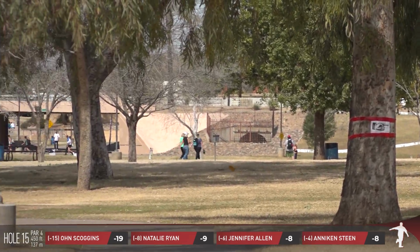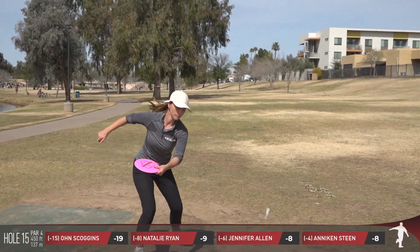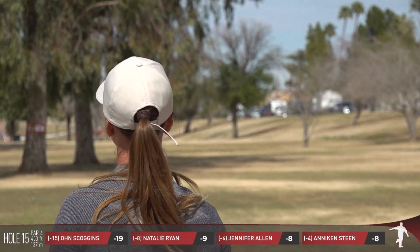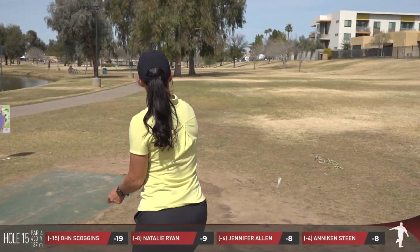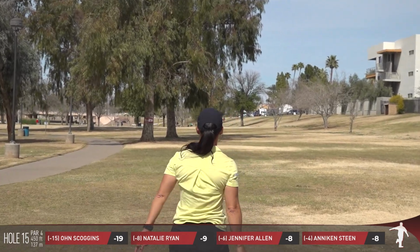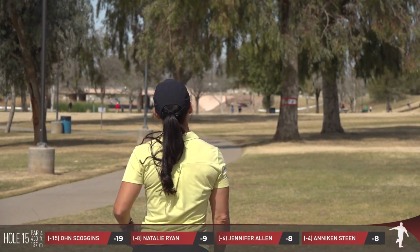That's exactly how you draw it up, yeah. Massive skip to the left. Good. Ooh, that's nice. This doesn't set up well for a lefty backhand, but she made it work. Yeah, she did. A little tight. It could be potentially dangerous. Safe, curls up just short of the sidewalk.